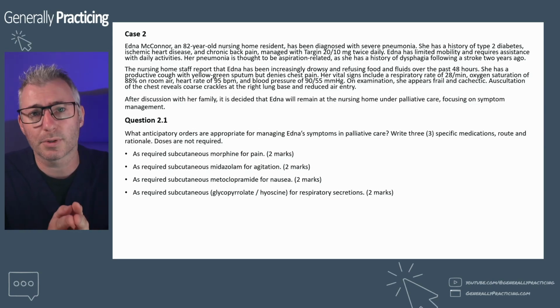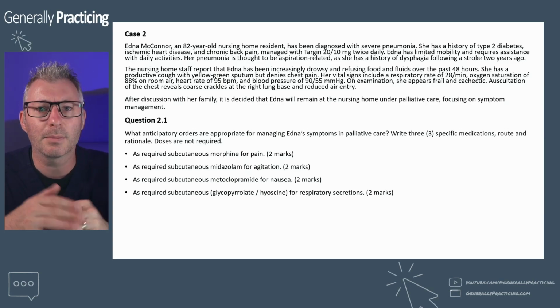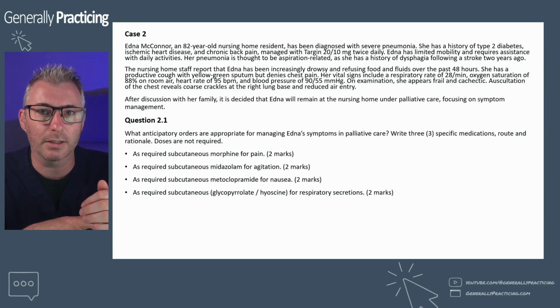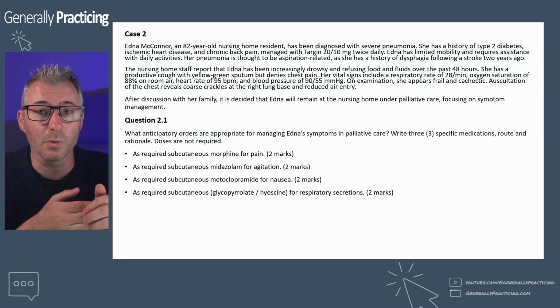What anticipatory orders are appropriate for managing evident symptoms in palliative care? Write 3 specific medications, route and rationale. Doses are not required. The main medications we tend to use in palliative care are subcutaneous morphine for pain, subcutaneous midazolam for agitation, subcutaneous metoclopramide for nausea.